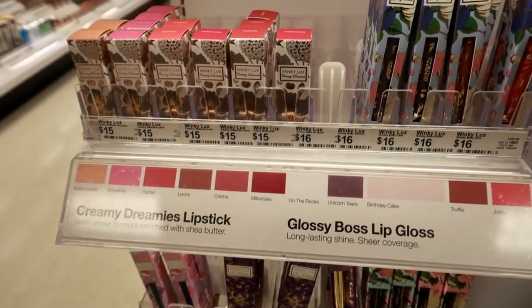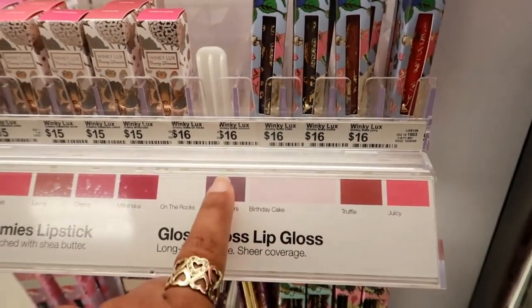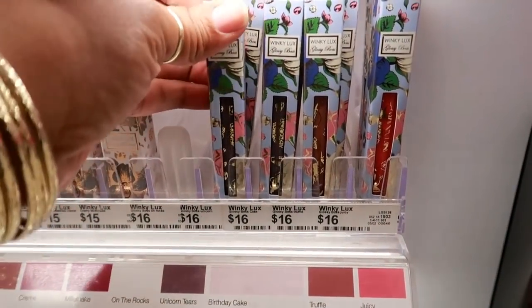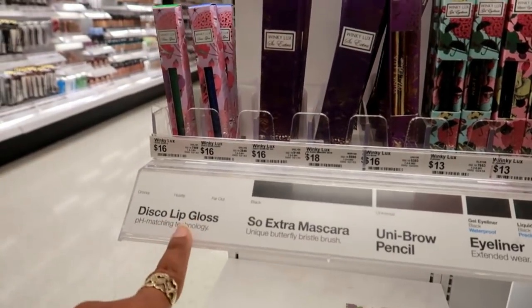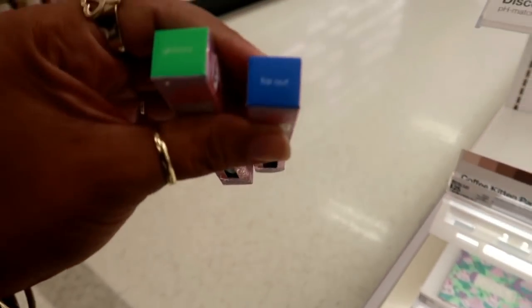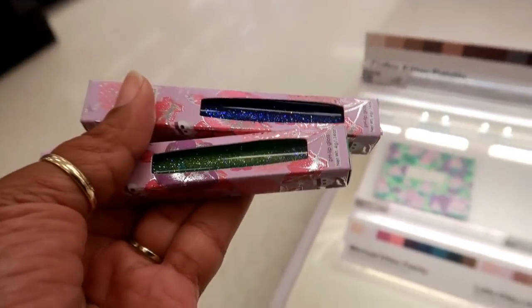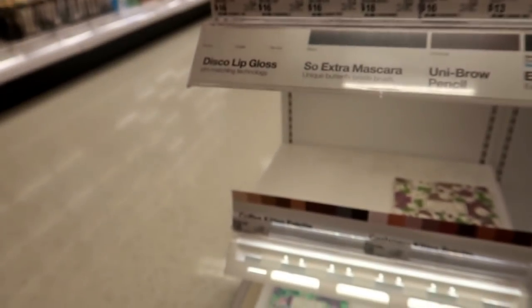Creamy Dreamies Lipstick. Glossy Boss Lip Gloss. Those are the colors. I like Unicorn Tears. Those are 16. You have Disco Lip Gloss. Wow, look at those. You guys know Target's lighting is not the best for makeup, but those are really pretty. You see that? Really nice.